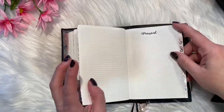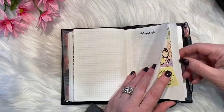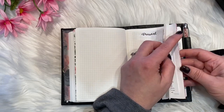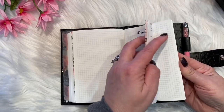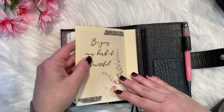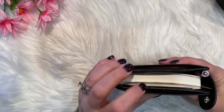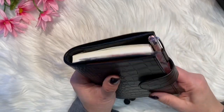The next section is my personal section. I'm going to write my personal information here. And I'm not going to show you the rest of that because that is some of my medical stuff, some stuff for Zoe for school that I've stuck in there, and contacts, things like that. Note from Zoe, and that's it. So essentially, this works wonderful as my on-the-go planner.